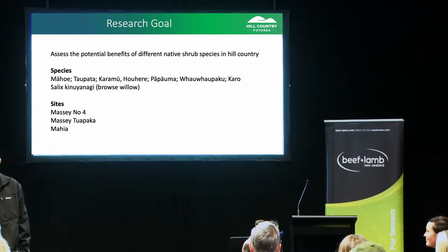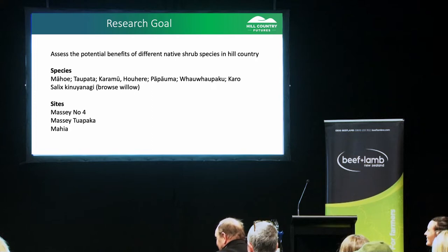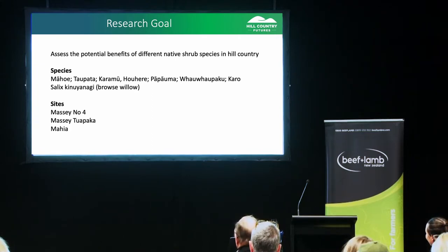There's a lot of goats at Mahia. And we were given assurances by the gentleman who owns or manages the property. "No, I'll fix those goats." Well, he probably had, but yeah, goats, they come and go as they want. So we had a trial there at Mahia.